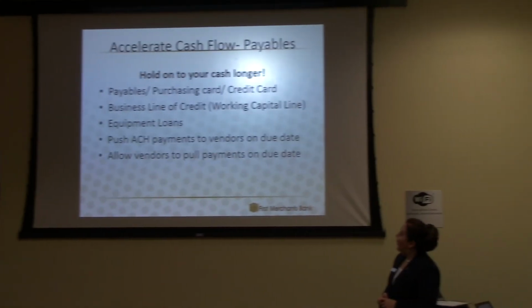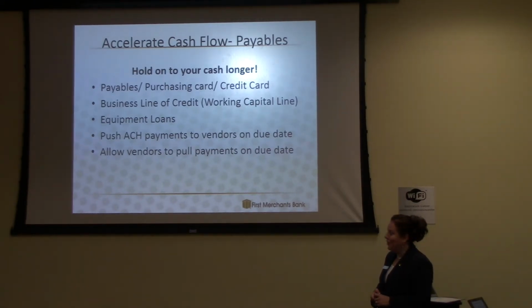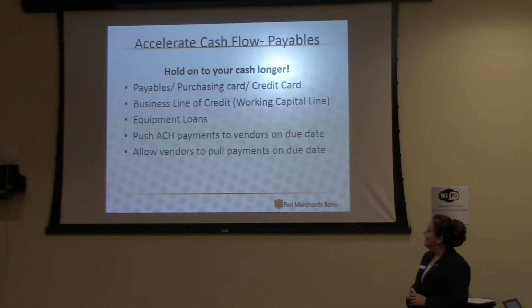Accelerating cash flow payables, so holding on to your cash longer. This is an important part of cash flow as well. So again, getting away from paper, using paper invoices, using paper checks, we want to help our businesses understand using a purchasing card or a credit card.